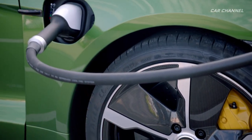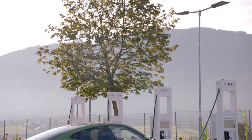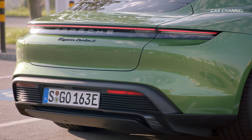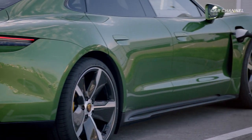The overall capacity of the 800-volt high voltage battery is 93.4 kilowatt-hours. Taycan drivers can comfortably charge their cars with up to 9.6 kilowatts of alternating current at home using a standard connector.